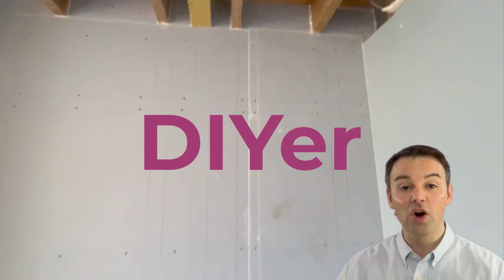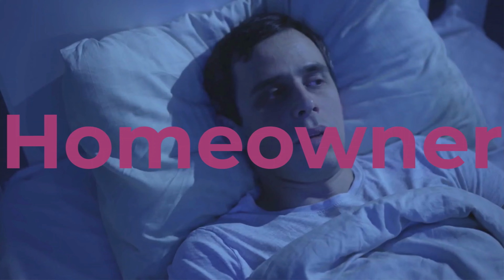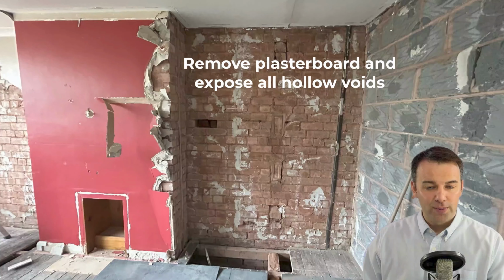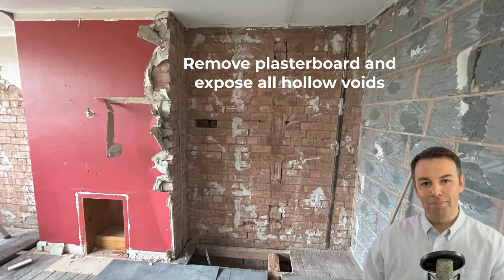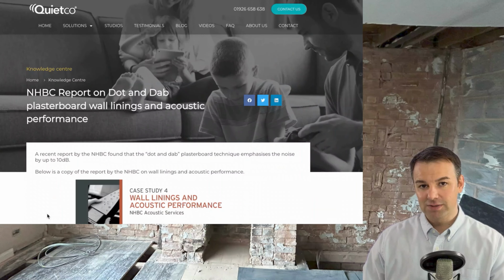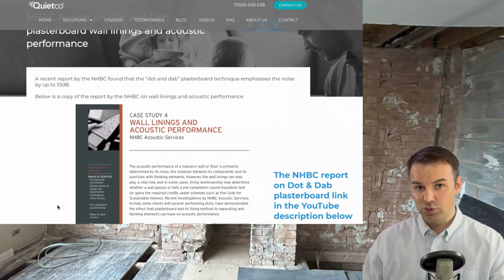If you're a DIYer or builder or homeowner looking to reduce the noise in your own home, let me show you how. First of all, room preparation. We've removed the dot and dab plasterboard technique from the walls, not to save space, because you have to go back to brickwork, because the dot and dab plasterboard technique makes noise worse. That's why we've removed it.